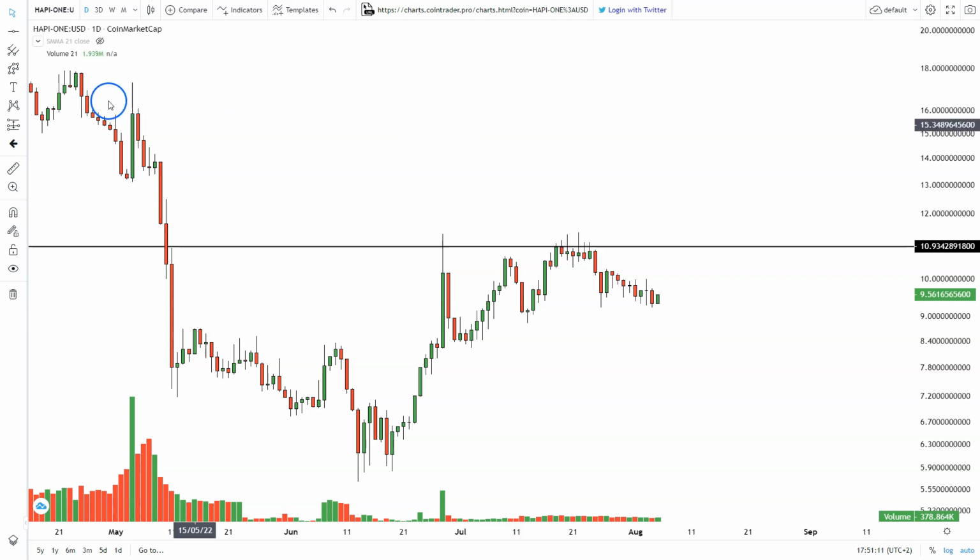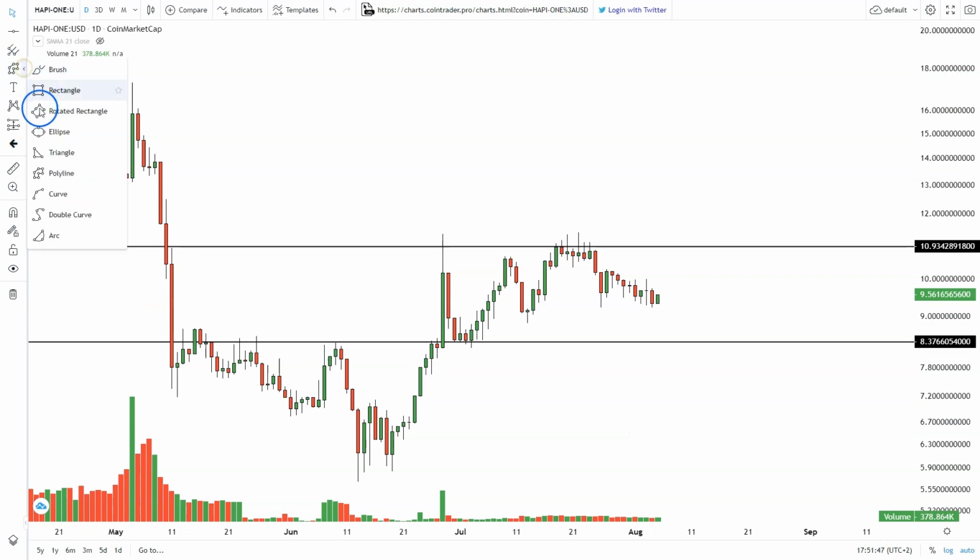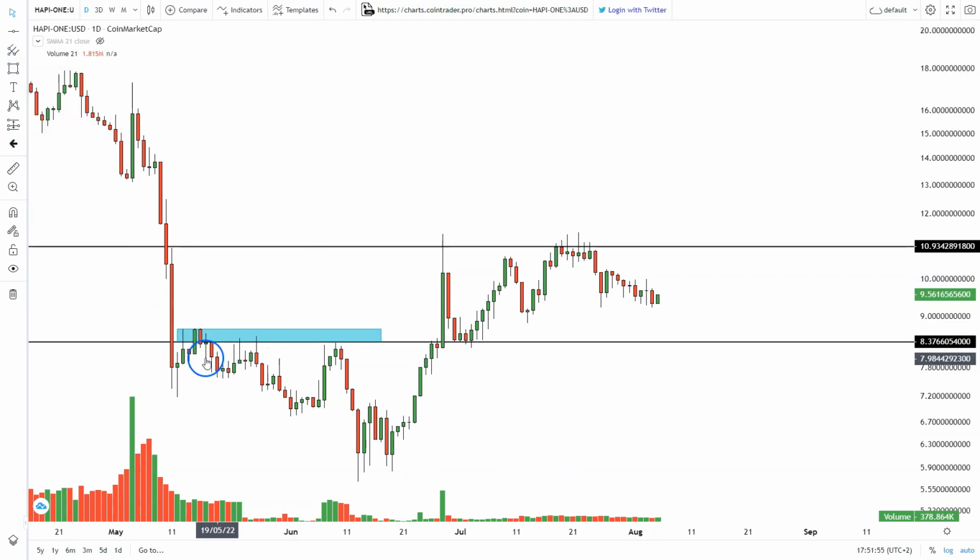But most importantly, when we get rejected to the downside, we just must discuss this level of $8.37, because it was a resistance for a long time to HAPI. All of this area, look at this, resistance, resistance, resistance. Here, even a support, and now when we get to fall, and it could be pretty soon, expect some kind of support at that level, $8.37, another level you got. And this is the most important level of support.